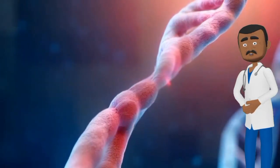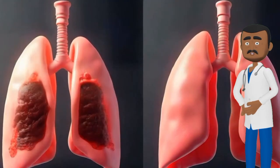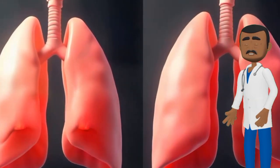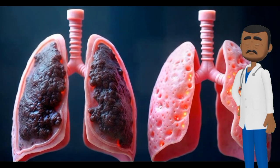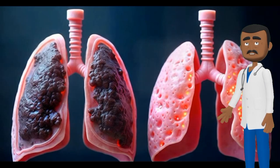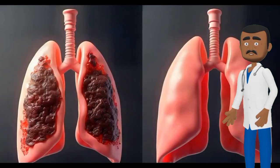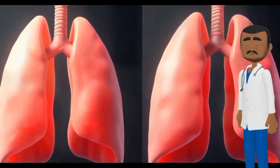By inserting the correct gene, the body begins to function properly again. Gene therapy shows great promise for treating cystic fibrosis, a condition where thick mucus builds up in the lungs due to a faulty CFTR, or cystic fibrosis transmembrane conductance regulator gene. By delivering a healthy copy of this gene, patients experience improved lung function.